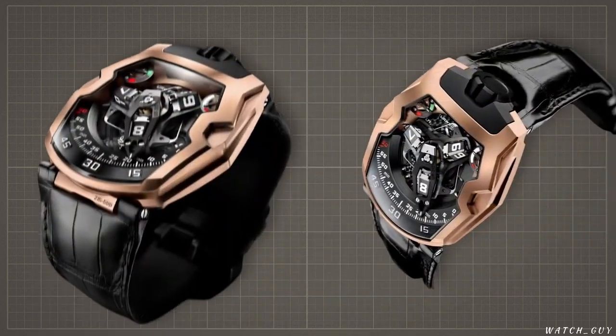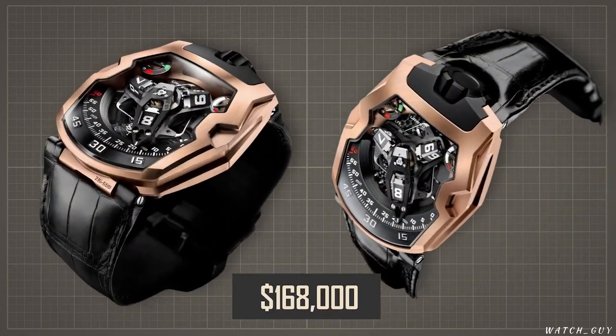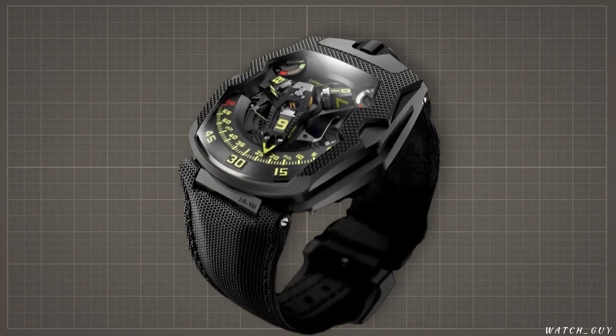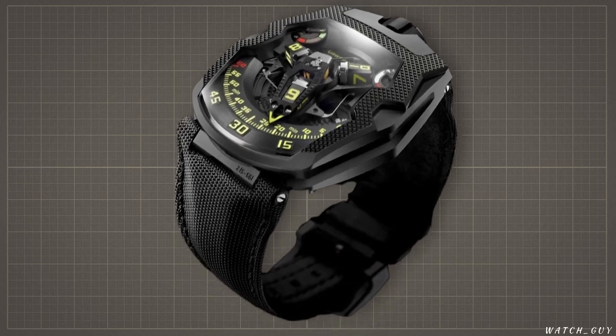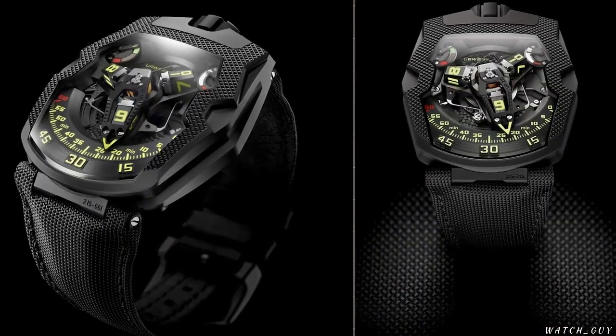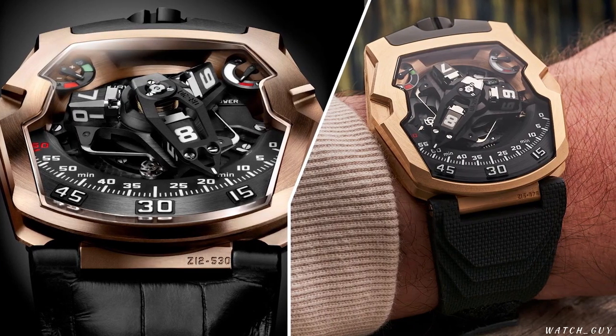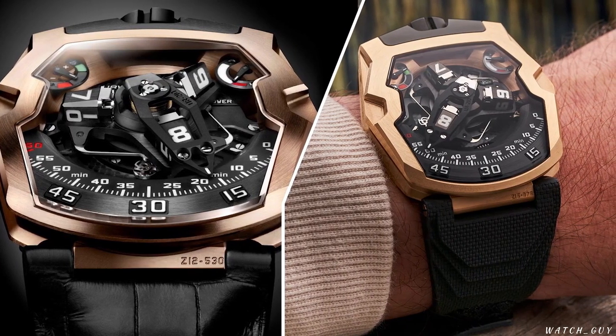With a price tag nearing $168,000, it is a piece of horological history that collectors will treasure. So, if you're ready to embrace the future of timekeeping with a watch that defies convention and captures the imagination, the Urwerk UR210 is the ultimate companion for your wrist.